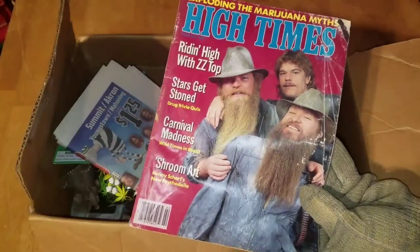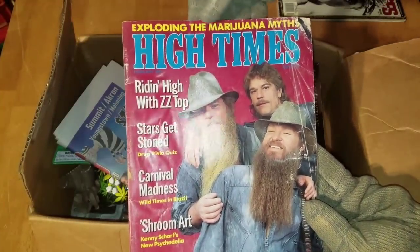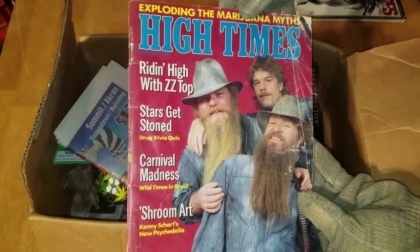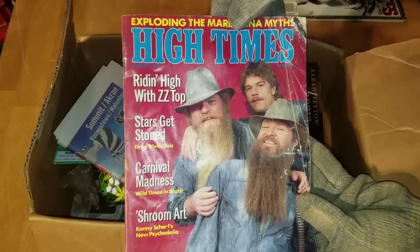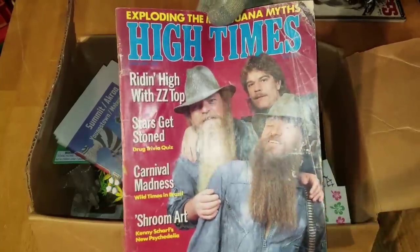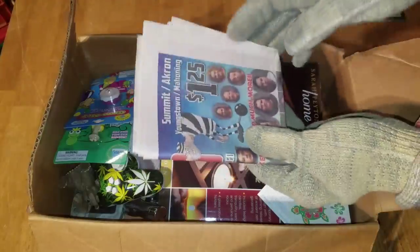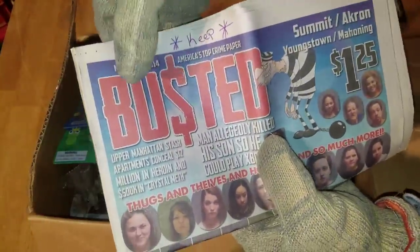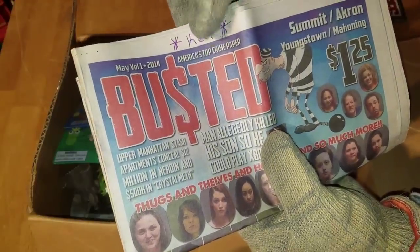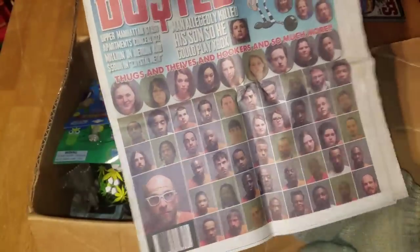So we know already we've seen a lot of items. Wait, hold a second. Exploding the marijuana myths. Medical marijuana just opened up today in the state of Ohio. So, yeah, apparently they were all about their marijuana and their Tupac. What do we have here? We got Keep Busted, America's Top Crime Paper. You got to be kidding me.